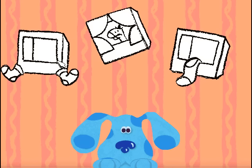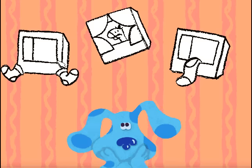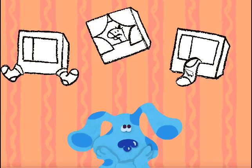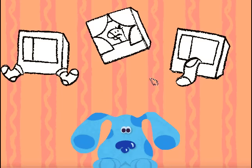Ha! That's pretty silly. A box wearing socks? But I don't think that's what Blue wants to do at her party. What else could these clues mean? A sock in a box. Yeah, the sock could go in the box with the hole. But then what would we do? Maybe we should think some more.